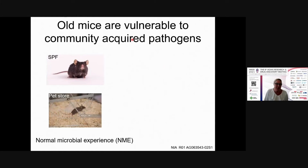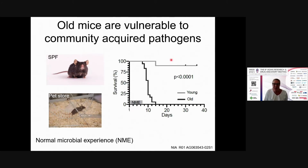So the unique paradigm that we had to test this hypothesis was actually quite simple. This was an exposure paradigm created by our colleagues at the Center for Immunology at University of Minnesota, where you take your experimental mice and you simply expose them to pet store animals. So these are healthy young mice, but they carry environmental microbes. And to our horror, we learned very quickly that while young SPF mice can tolerate this, aged wild type mice cannot. And this is highly reproducible, that the old mice are dead within 2 weeks.